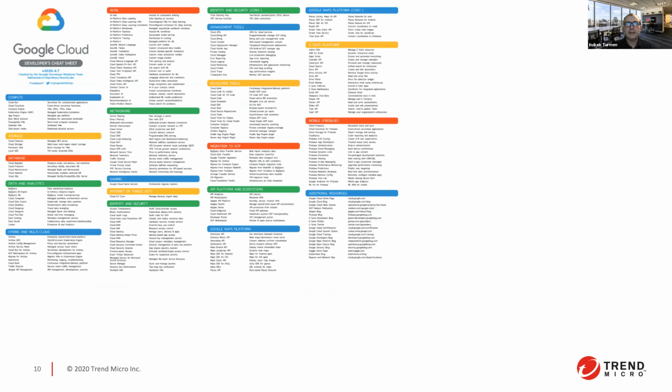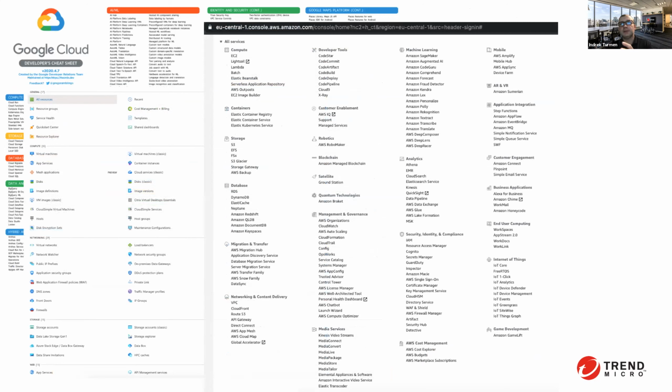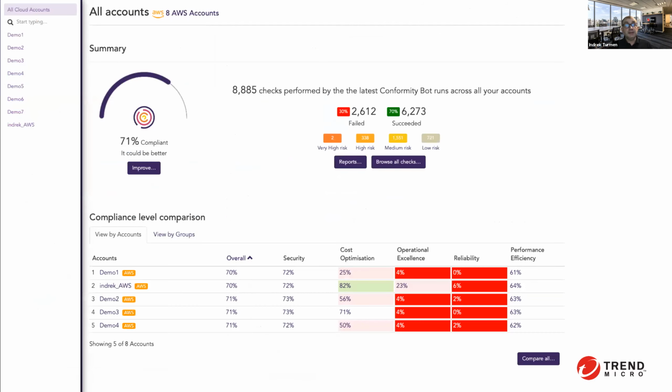If you look at what Google is offering, what Azure is offering, and what AWS is offering, they have many services. This is just an example of how many services you can get from AWS, and are you really on top of the game that you know how to configure everything correctly? So it's quite challenging, I think. So this is Cloud Conformity.